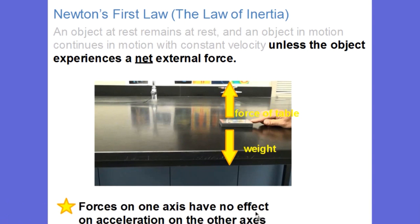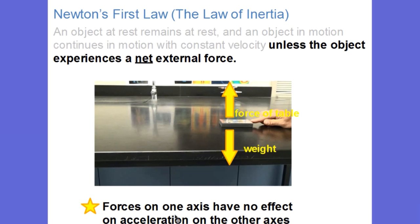But here's an important point. Forces on one axis have no effect on acceleration on the other axes. So here we can say my force of pushing is on the x-axis, but the weight and the force of the table are on the y-axis. If I'm analyzing the acceleration of the cassette in the x direction, I really don't need to pay attention to these forces because they are in the y-axis and have no effect. So I'm just going to dim them here. They're still there, but these are not the forces we're concerned about right now.